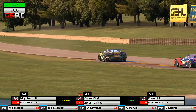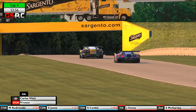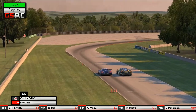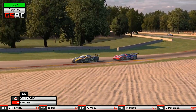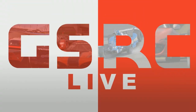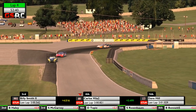There we see Villa. That was into turn 1 that he got that one taken. And actually, I think we're going to go to the replay. Must have gotten himself a nice draft. And there you see the results of it. Just sticks it on the apex, swings on through. Easy peasy. It's got about 4 seconds to get up to Billy Smith, who's running in 3rd right now, but he is quick.